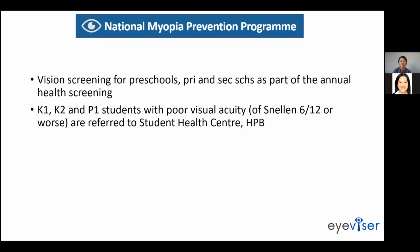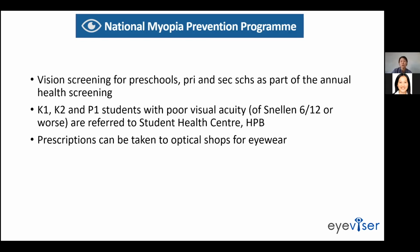Once they fail a certain line, which is the 6/12 line, they'll be referred to the Health Promotion Board, which is the one at Outram. Some of your kids might have been there. There used to be refraction clinics at some of the polyclinics as well. From there, the optometrists will check their eyesight and do all the screening tests, and there will be a prescription if they are found to be myopic, hyperopic, or have astigmatism. If it's just a simple case of correcting the refractive error, the prescription will be given out and you just go out to make spectacles for them.